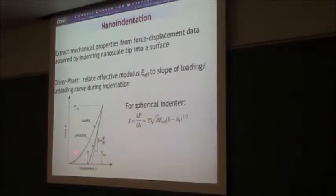So this is the force, right? You push in, then you pull out, and there may be some difference in the displacement as you pull out because of plastic effects. What you do is measure the slope of the unloading curve, and you can relate that slope for a spherical indenter to some height function, as well as the radius of curvature. So here's the modulus. The point of these measurements is that you'd like to do the nanoindentation and then pull out a modulus to learn about the material.